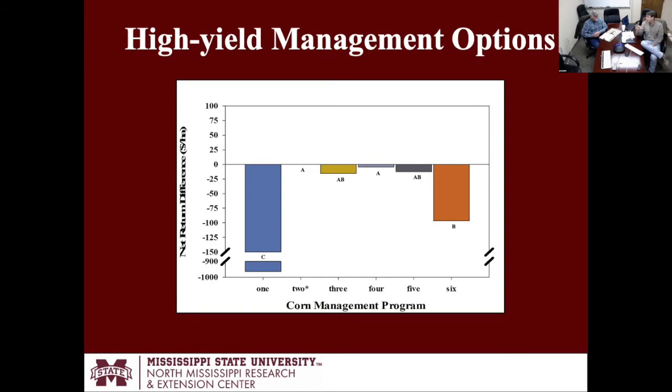But the main thing here was, we wanted to look at the net return difference. So, okay, we can increase yield a little bit, but how does that play economically? I know this was some rough economics. Some of the economists out there may not appreciate the slide, but we wanted to look at the net return difference compared to that base management program, which we determined to be number 2. So with management program 1, where you didn't apply any nitrogen, you lost a bunch of money. I wouldn't recommend doing that.